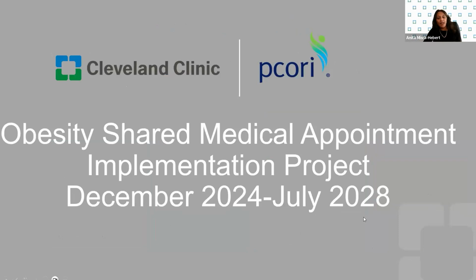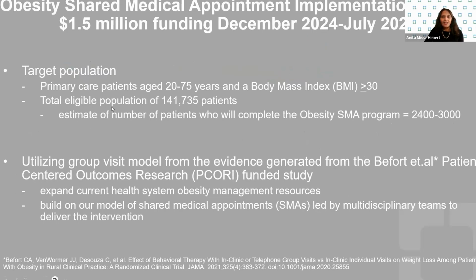And we applied and received funding to embark on our first large implementation project where we're planning on implementing shared medical appointments to treat obesity all across our 57 Northeast Ohio primary care practices at Cleveland Clinic. And this just started this month and will be going through July of 2028. And just the final slide just about this project.